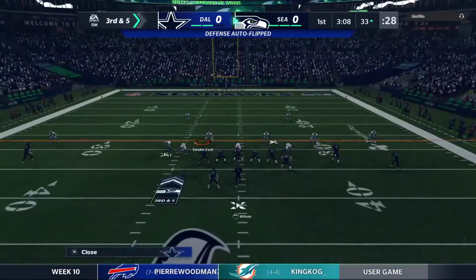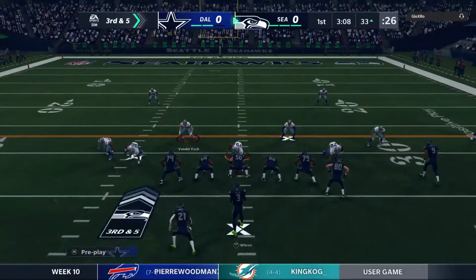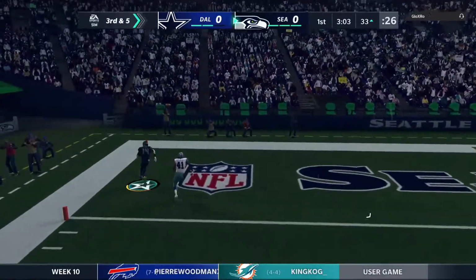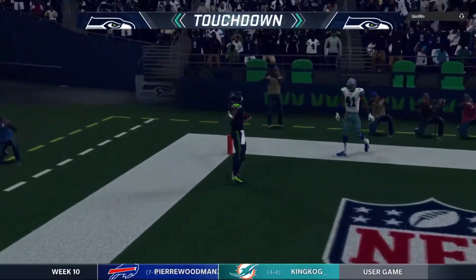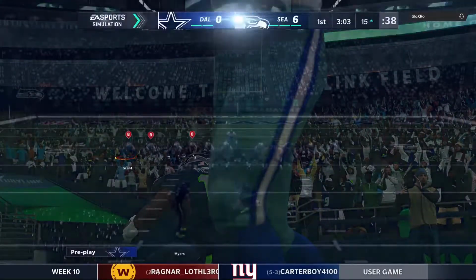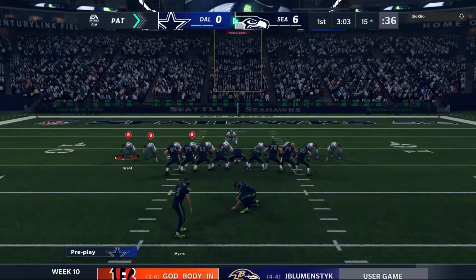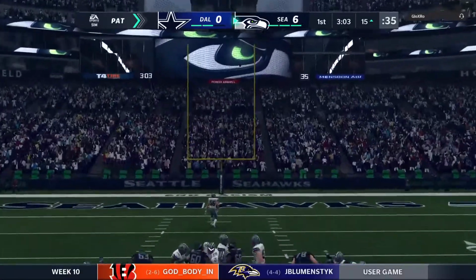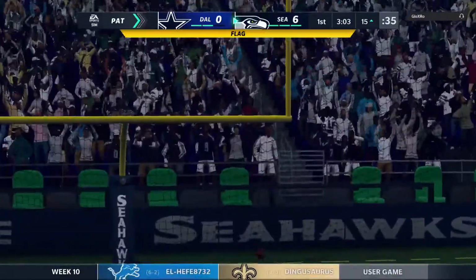They come up now 3rd and 5 following the incomplete pass. From the shotgun, Wilson going for Metcalf on the deep ball. And he's got it. Caught in the end zone for the Seahawks touchdown. DK Metcalf with touchdown number 7 on the year. And the Seahawks have taken a first quarter lead.